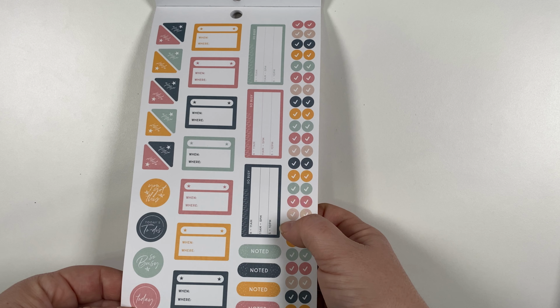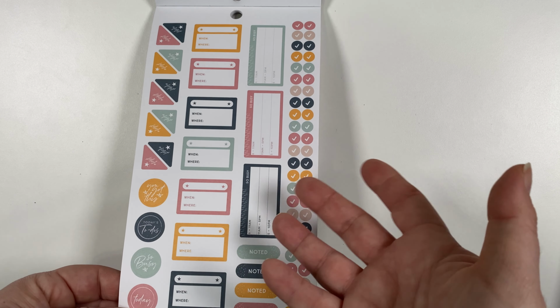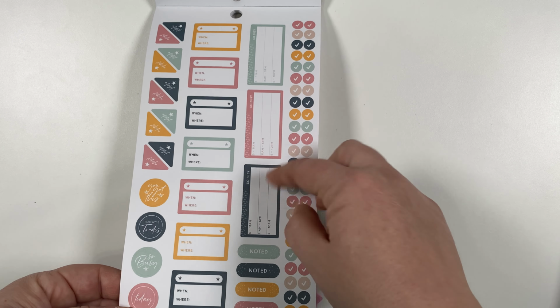Okay, and here's like reminders, don't forget. These are really pretty. And then we've got these, which you can use for anything as well. Like you could put in what it is and then when, where, to-dos, notes. And then these are just like morning stickers. Yeah, 6 to 11, 11 to 5. Oh, so like if you've got specific tasks during those times, that's really neat.